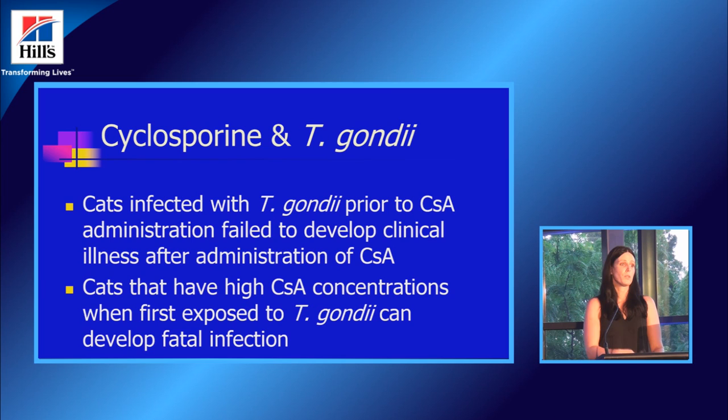And so my protocol is that I'll do basic blood work on a cat before starting them on cyclosporin, including an IgG and an IgM titer for toxoplasma. So the IgG, if it was positive, would indicate that the cat had previously been exposed to toxoplasma. A positive IgM would indicate active infection. And so probably the highest risk category for a cat receiving Atopica would be to have a positive IgM. Those ones we wouldn't start on Atopica.